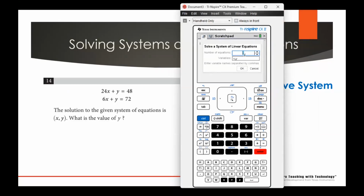And it's kind of, again, defaulting to what the students probably are going to need to use on the SAT. 2 equations. Variables are X and Y, which is convenient. And it gives us a nice little template. And we just physically type in the full equations. So 24x plus y equals 48. 6x plus y equals 72. And I press enter and I get my solution there. Beautiful. Yeah, nice and quick and easy.